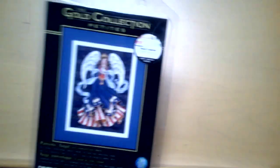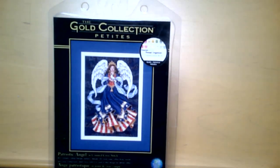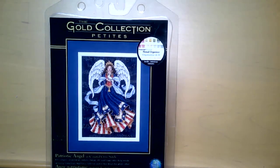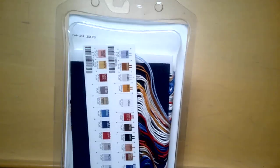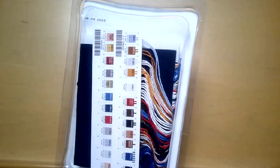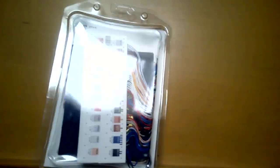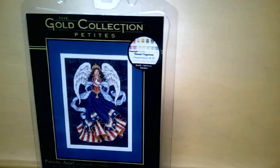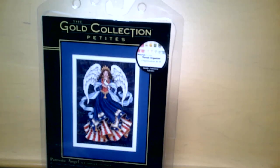Here's one I've seen quite a few times. It's a Gold Collection Petite called Patriotic Angel. She's on an 18 count navy Aida, so it's a nice dark fabric to stitch her on. This will be hard to believe after all the little Christmas angels I showed in my last shorts, smalls video, but I don't normally like very feminine angels. She makes me think more of things like Lady with the Flag and other patriotic designs. Not so much actually being an angel, even though she has wings.